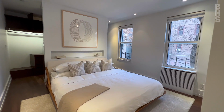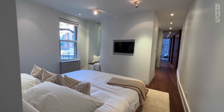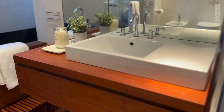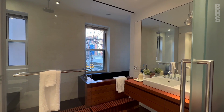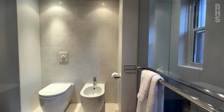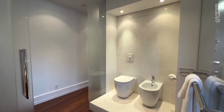A private wing features the luxurious primary suite, which accommodates an enormous custom walk-through closet, ensuring ample room for your belongings. The ensuite bathroom is a true sanctuary, featuring a glass-enclosed walk-in rain shower and a separate spa-like soaking tub. High-end fixtures, including a bidet, complete this elevated space, promising relaxation after a long day.